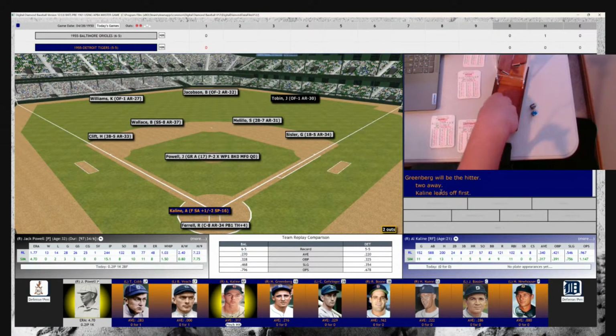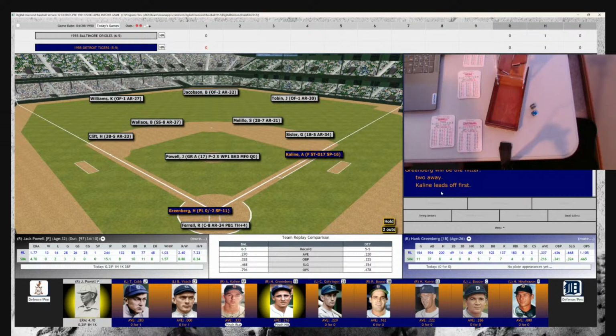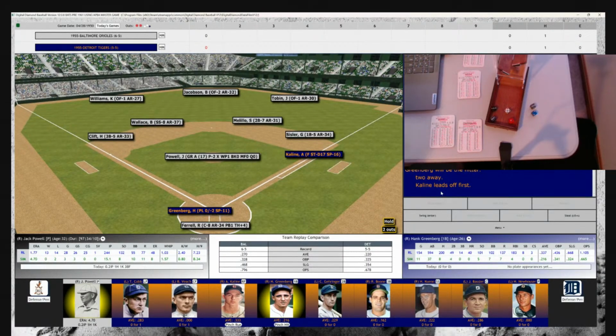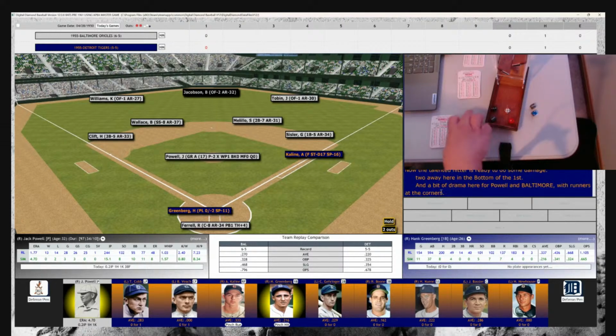And Greenberg steps up to the plate now with 2 outs and a runner down at first. Hank's hitting .216 on the year, no homers and 4 RBIs. And that's going to be against the righty. And that's going to be a base hit in the center field. And Kaline will get down to third easily with no throw. You got first and third now and 2 out. Tigers trying to get on the board here in the bottom of the first and take the lead.